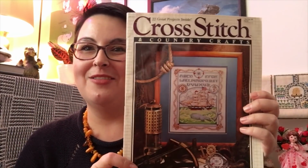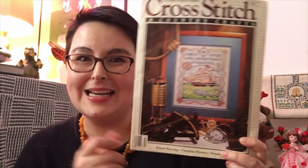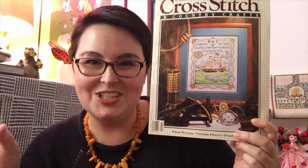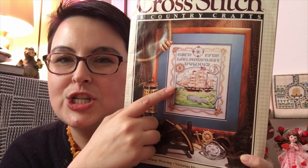this is really bad, but every time I see this issue of Cross Stitch and Country Crafts magazine with the ship sampler, I pick it up because my husband loves ships. And I have the Skeleton Crew ship to stitch. But every time I see this, I'm like, oh, I've got to stitch this for my husband. I have 4 copies. 4, 3. Okay, I have more than 1 copy of this because I love the whale and the ship. And so, what are you going to do?